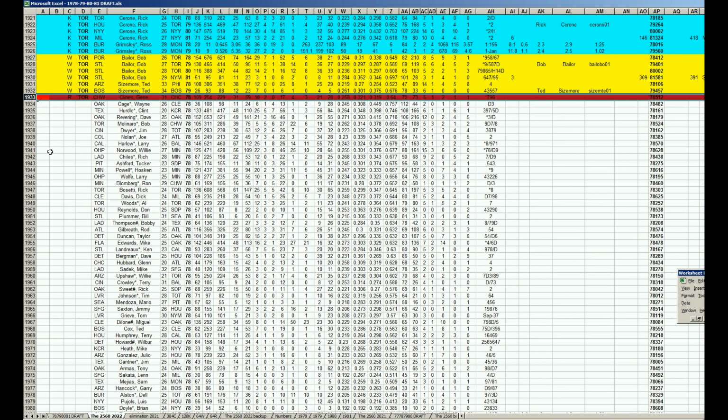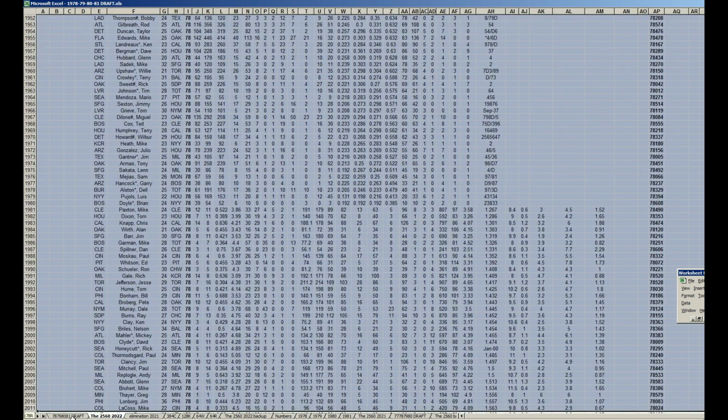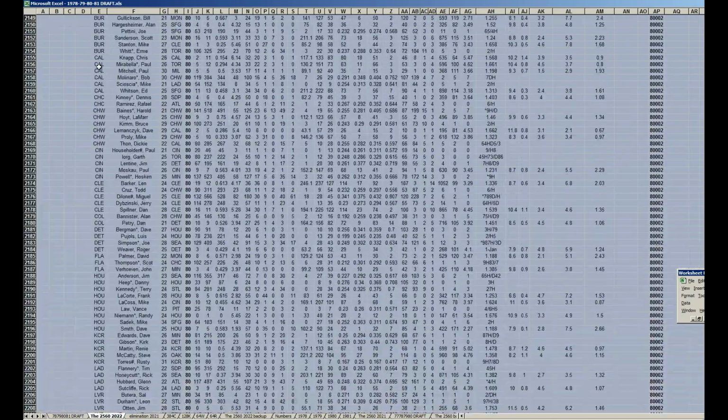1,933 players are under some level of control by the teams in the carryover league, which leaves just over 560, about 610 players who are completely unencumbered and can go elsewhere. 2 complete years of 78 and 79 have no attachment whatsoever, and they can go anywhere they want.